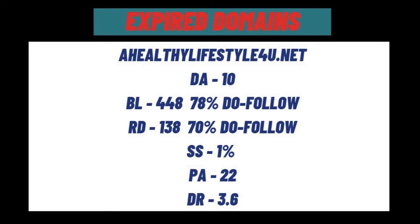So guys, this is the fourth one, and this one is called healthylifestyleforyou.net. Again, don't worry too much about the extension. What you want to look at is the information on the domain. Look at this one. This is a domain authority of 10. Man, as I said to you, to get your website to a domain authority of 10 by yourself requires a lot of hard work, backlinking and articles. So this one is in the health and fitness niche. So if you want to go into blogging and doing something on health and fitness, this would be a good expired domain for you to go after.